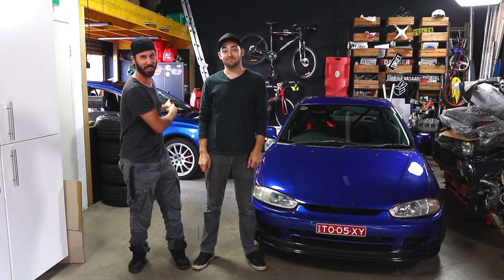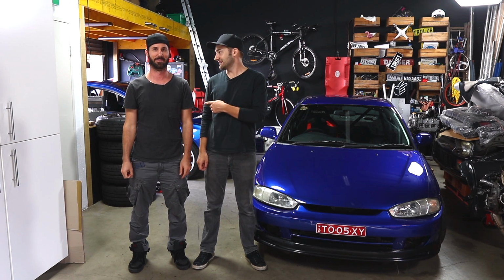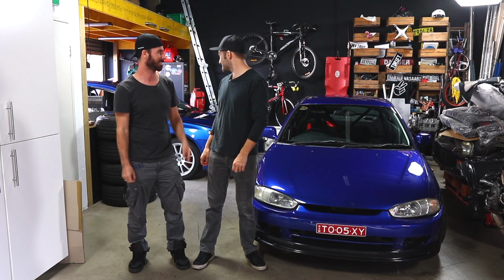Racing, did you hear that? This is completely stock, and you are about to get chopped. It's actually quite a nice looking car. Yeah, I thought you'd like it.